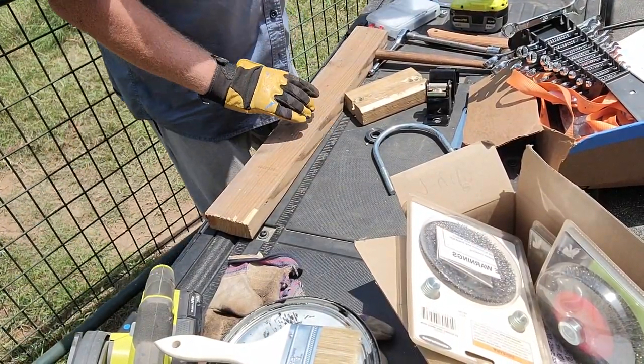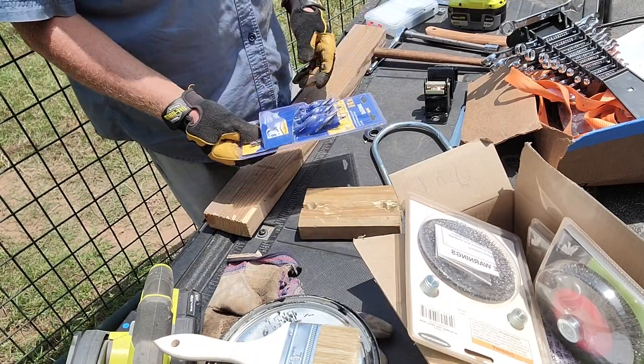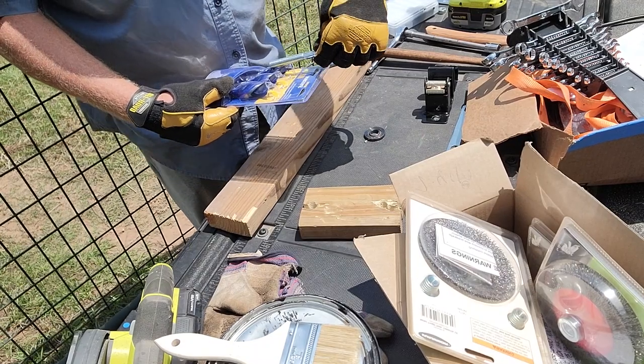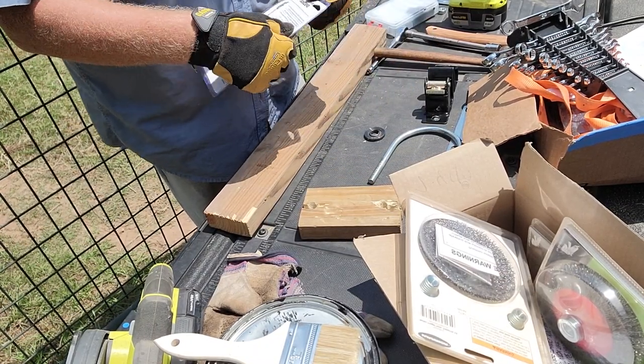So first time on the pilot one, I only had a small bit. So looky there, I'm not messing around. That gives me a little wiggle room. So let's get that taken care of.